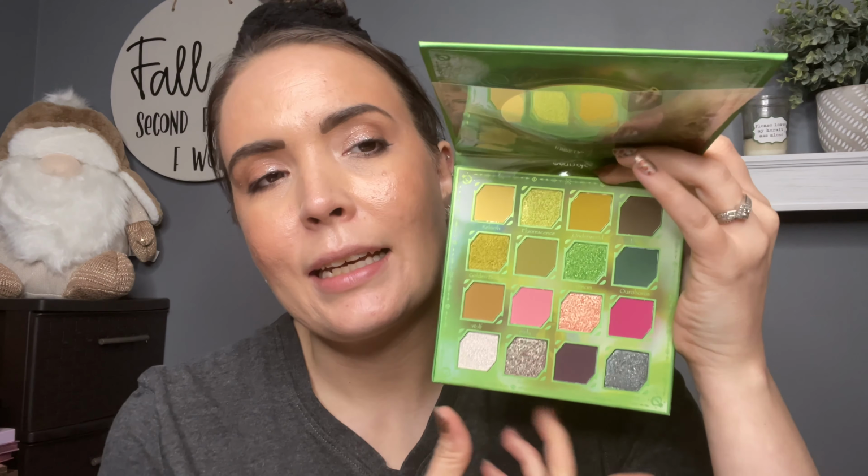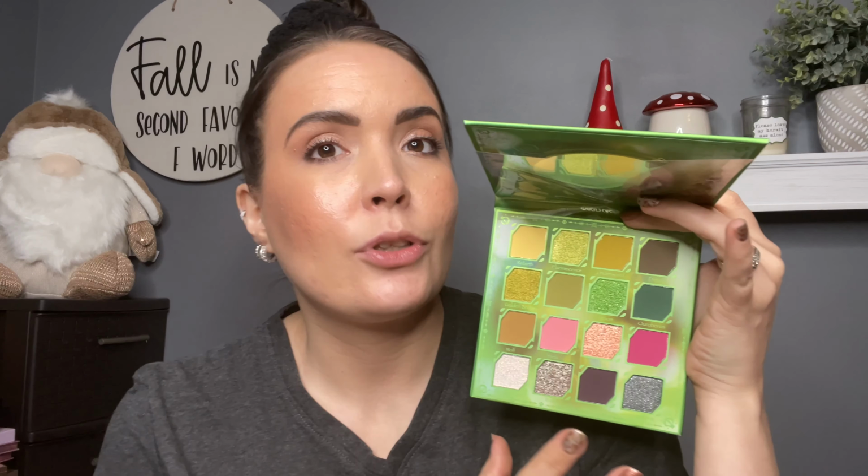And while I don't do color every day, I do still like to dabble in color every once in a while. So this is the outer packaging here. I think it is absolutely beautiful. It looks like a tattoo or something, right? I don't know. I think it's really cool. It's very interesting. And then you open it up, and it is a ton of greens and pinks.